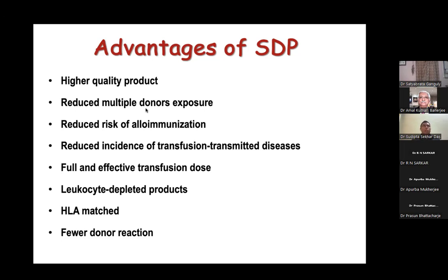And another important thing is that by the technology itself, inside the apheresis machine itself, the SDP or the platelet you collect is leukoreduced. Leukoreduced in the sense that 99.99% of the leukocytes have been depleted from that product. So whenever you use a single donor platelet, SDP, it is assured that there is no leukocyte in that bag. What is the advantage of not having leukocytes? Because leukocytes are the culprit for fever, chill, rigor, which are very common with blood transfusion, even more common with platelets, right? Then you can give a HLA matched single donor platelet and fewer donor reactions, right?